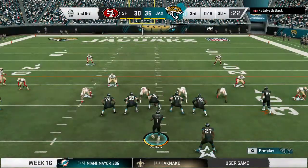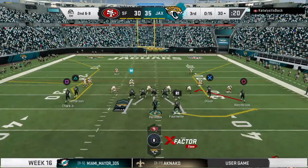On the set. 54, right there. 54, Mike. All right, T, let's go. All right, T.